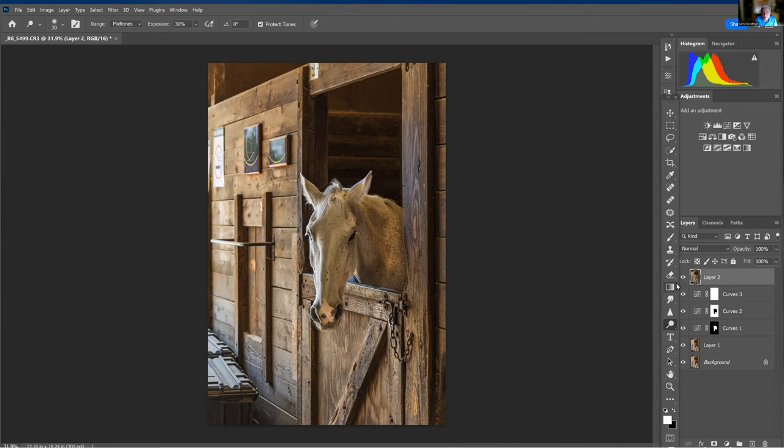Okay, so now we've got our dodge on one layer, and now we want to do some burning. So I like to do a Control J, and, oops, that's not going to work. The reason it wouldn't work is because we have the horse selected. So now I have to do a Control D to deselect the horse, and now I can do a Control J and duplicate the layer. So whenever you make a mistake, it's usually because in the background you have a selection chosen that you forgot you had, and you've got to deselect it in order to get a new layer to work on.